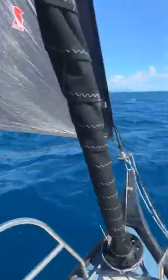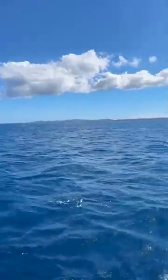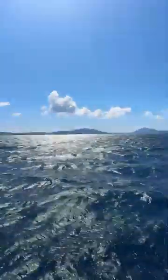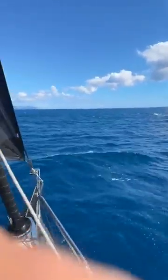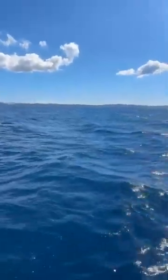The seas are nice and clean, only about 2 to 3 feet, and coming behind us, so we're getting a nice lift from that as well. It's a beautiful, beautiful ride at 9.5 to 10.5 knots. The Code Zero is doing amazing.